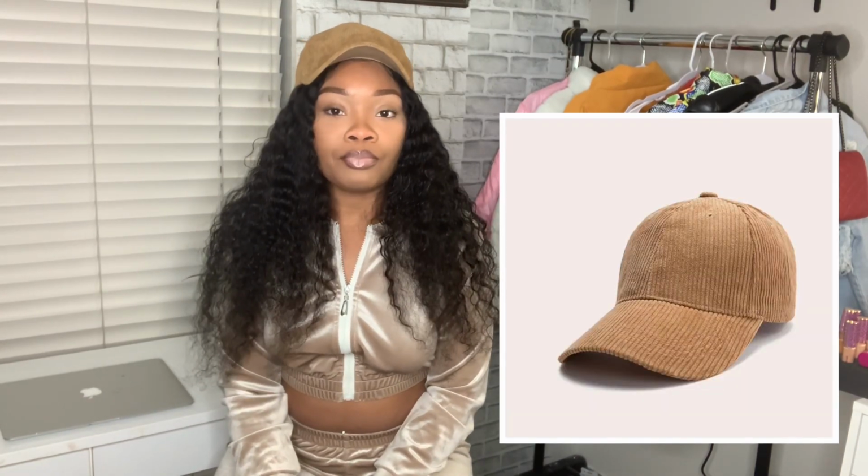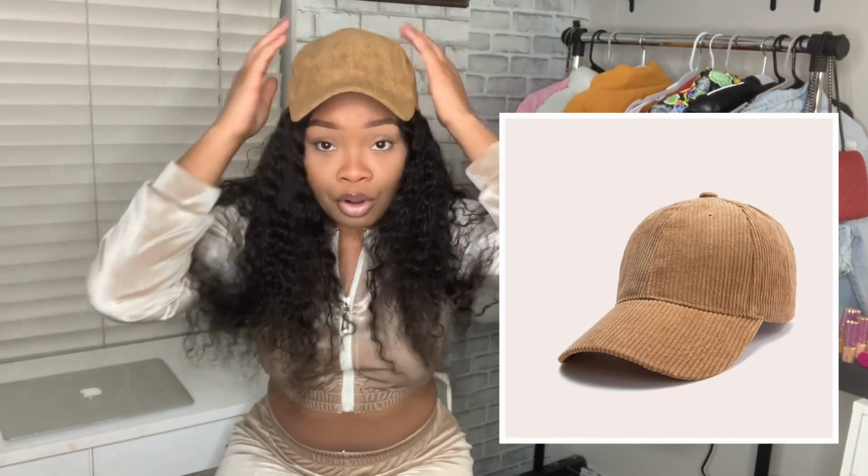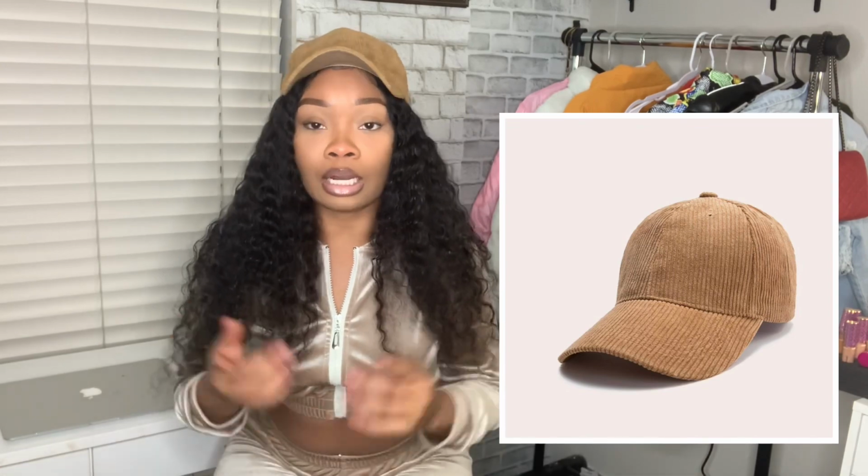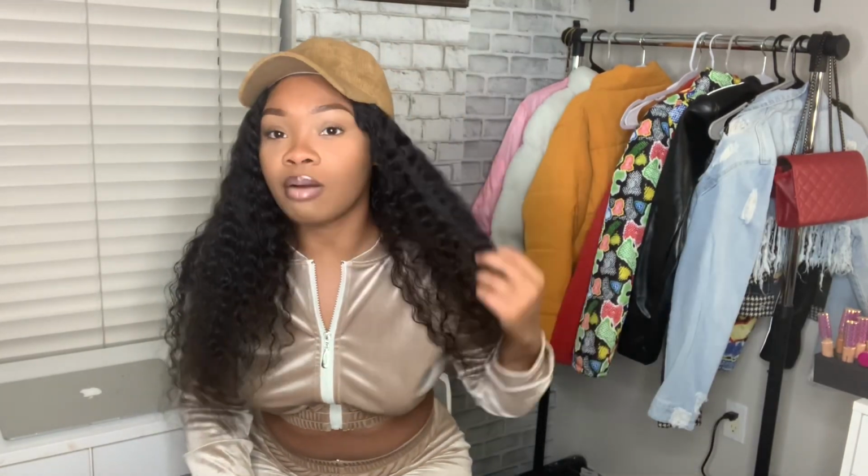So of course, I like to start the video off with wearing some pieces from the company. First of all, this hat that I do have on my head, I decided to just put it on real quick, y'all, because my hair is looking kind of crazy under here. I got this tan hat from SHEIN. I love it because it's giving me fall vibes.